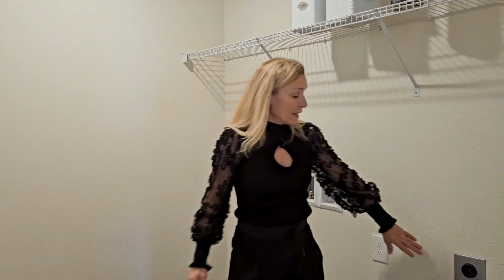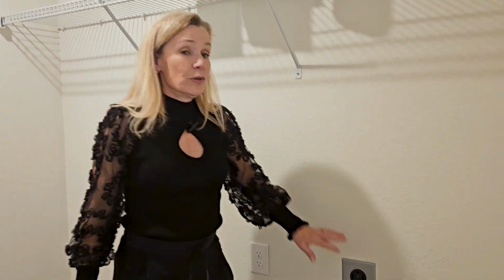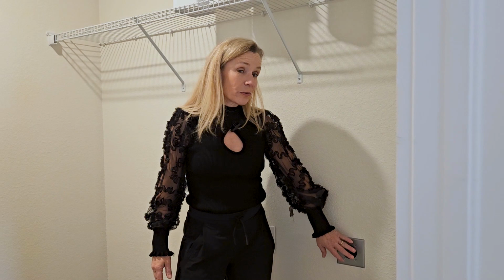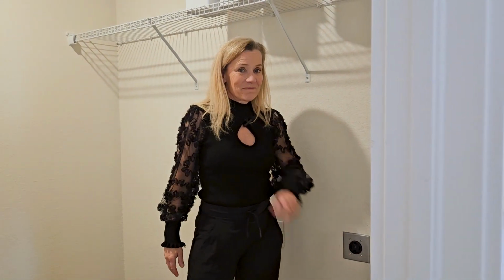In the laundry room, pretty much all of the new or newer homes have an electrical connection for the dryer. However, new construction homes have a 4-prong connection plug-in, while older homes have only 3 prongs. Depending on how old your dryer is, that's something to consider.